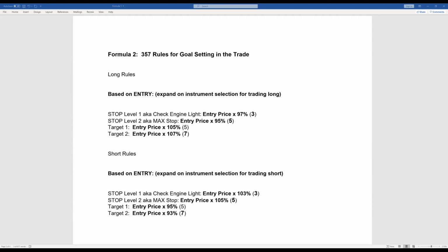So long rules are based on your entry. All my rules are based on where you get in. I have 2 levels of stop loss. This is my check engine light. Stop level 1, 3%. If the price of the stock goes through here very quickly, I may just exit the trade. But my maximum stop loss I try to work with when I'm creating my own entry is 5%. And that's the 3 and the 5. The 5 and the 7 go to work on targets, and I have 2 tiered targets. So I'll take target 1 of 5% from the entry, I'll take target 2 of 7% from the entry, and I hit these numbers very consistently.